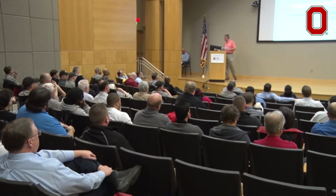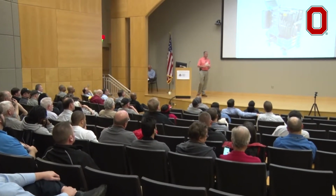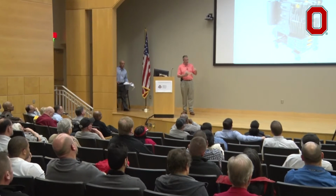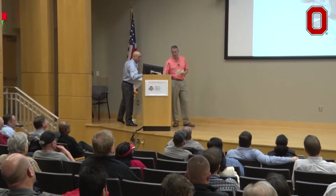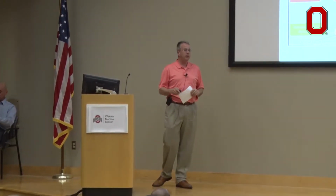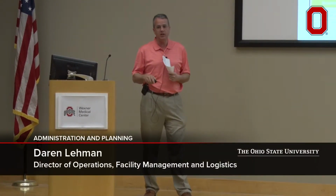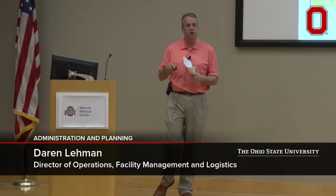So we call this mobile shop, and this is a tool cart. Our problem that we started out with a couple of years ago was that we had the opportunity to find some solutions. And Jim talked earlier about the voice of the customer. He talked about critical to quality. Well, in this case, our customer were our maintenance technicians working in the field. That was our customer.